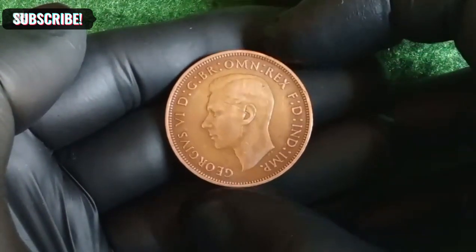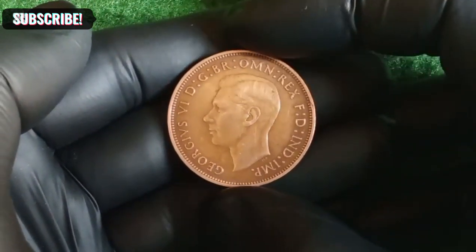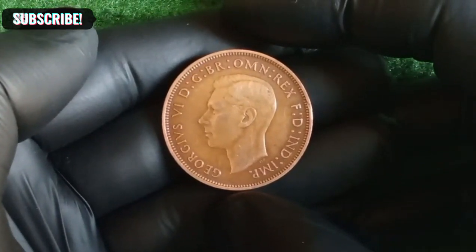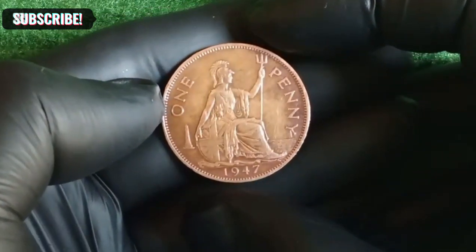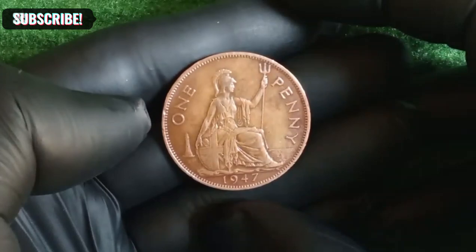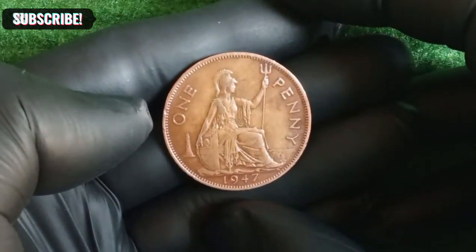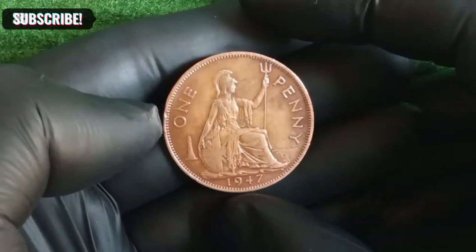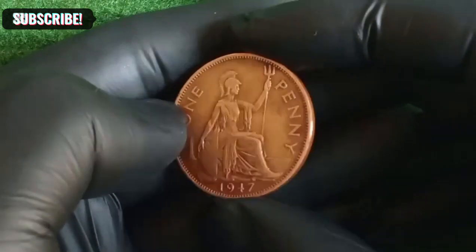Composition: 100% aluminum. Weight: 1 gram. Diameter: 20 mm. Edge: smooth. Obverse: features a stylized representation of a young tree, symbolizing rebirth and growth. Reverse: is the denomination, 1 yen, in kanji, with the year of issue based on the Japanese imperial calendar.